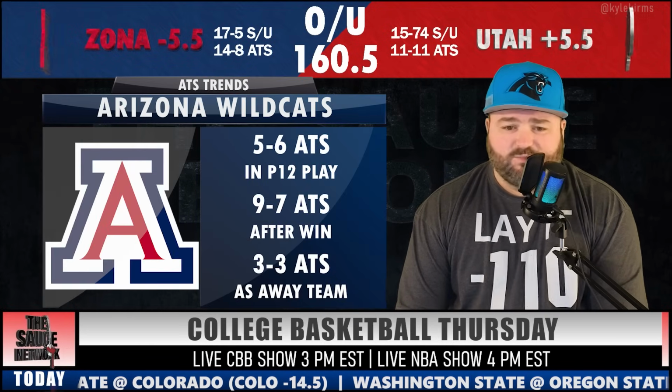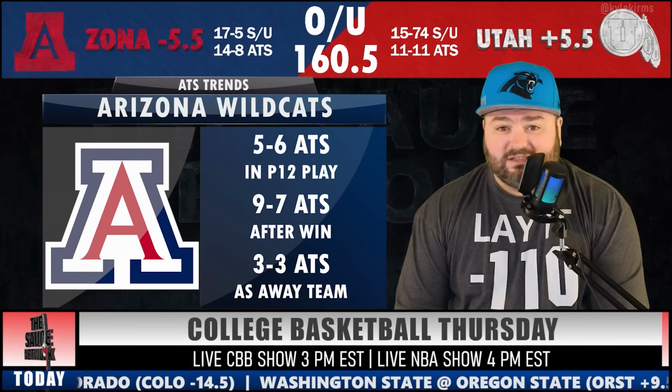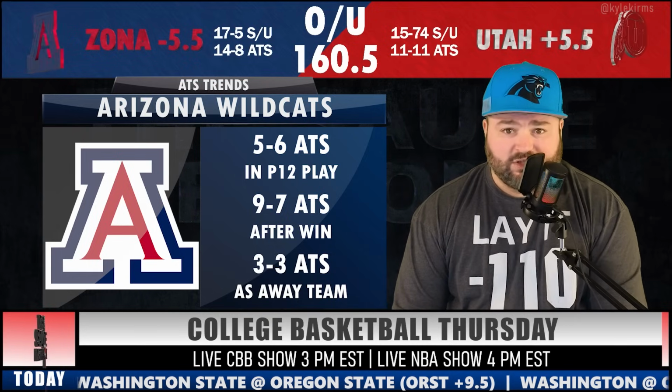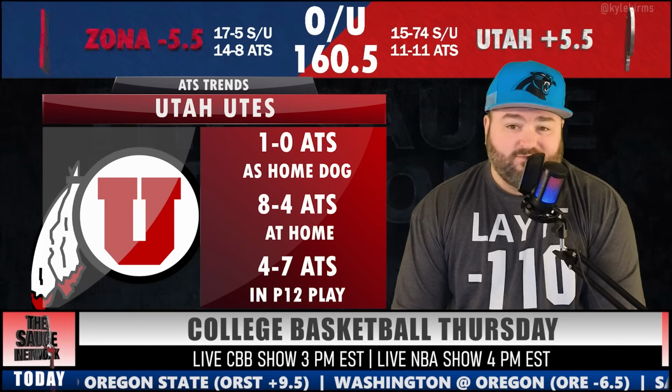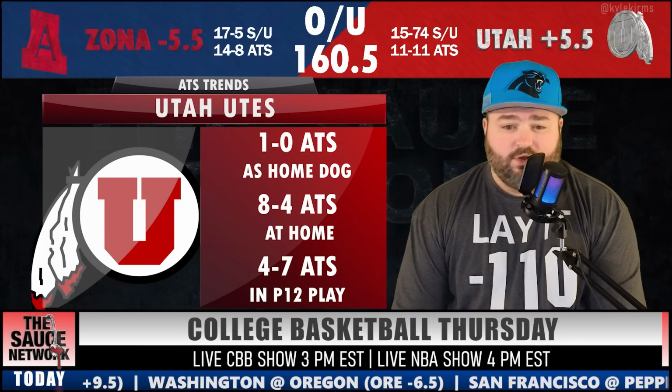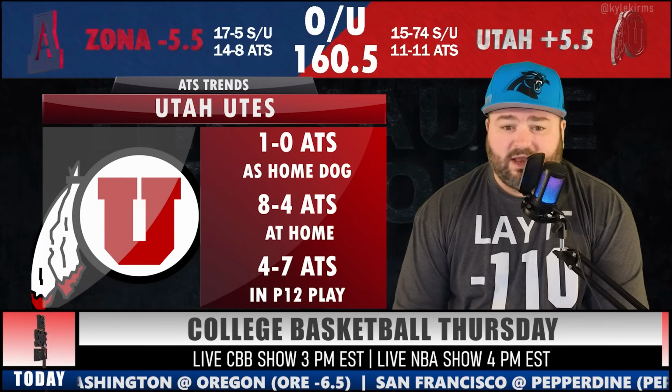Betting trends on the Arizona side. 5-6 against the spread in Pac-12 play. They are 9-7 against the spread after a win. 3-3 against the spread in road games this year. On the Utah side, 1-0 against the spread as home dog, so they've covered the only time they were home underdog this year. 8-4 against the spread at home for Utah. Just 4-7 against the spread in conference play, though.